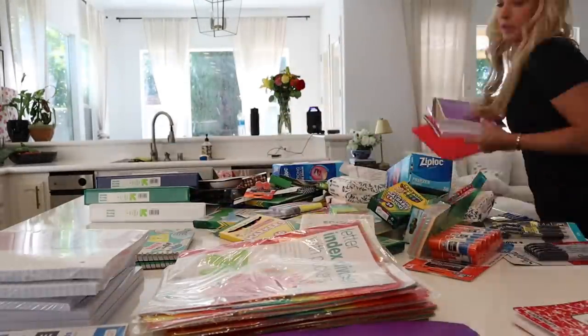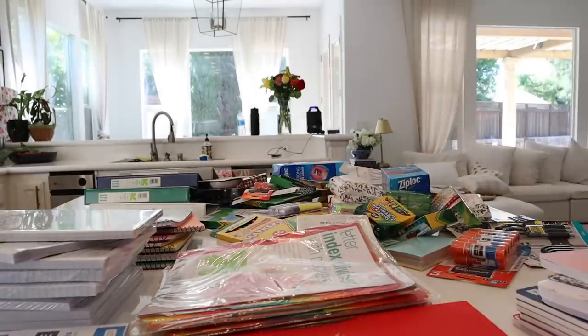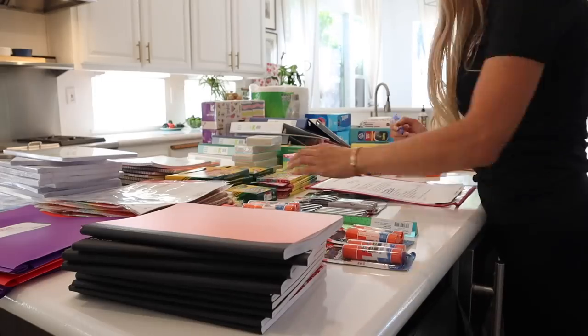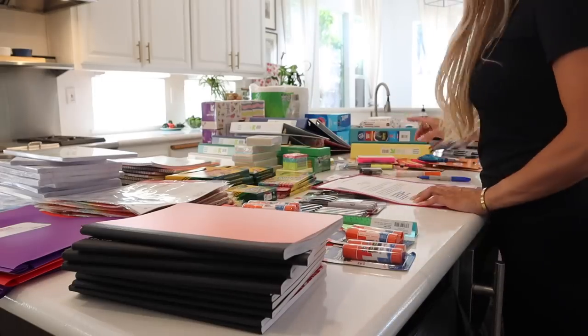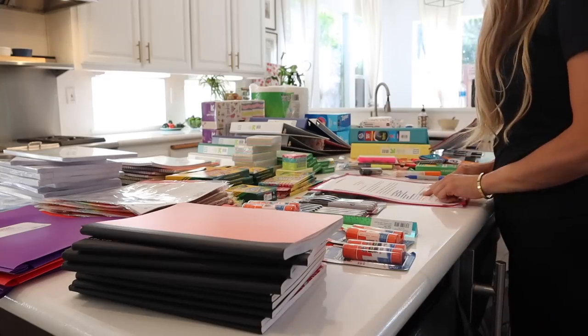They're only 99 cents, but they're really sturdy versus putting them in the paper bags that break. And it's a lot of supplies. I feel like every single back to school season, the kids are required to have more supplies and more supplies. So I want to make sure they have a great bag to put them in.